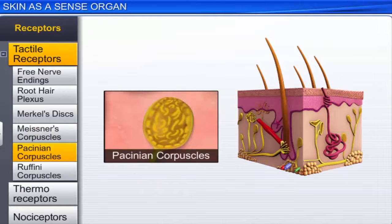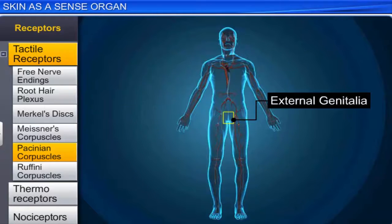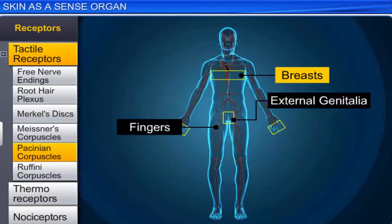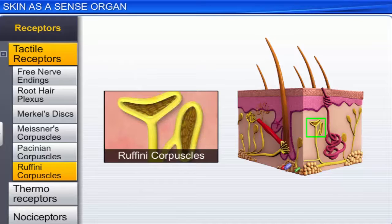The large receptors located in external genitalia are the Purkinje corpuscles. These receptors are sensitive to deep pressure and high-frequency vibrations. Apart from external genitalia, they are also found in the fingers and breasts. Ruffini corpuscles are located deep in the dermis and are sensitive to pressure and distortions of the skin.